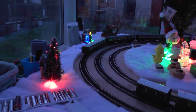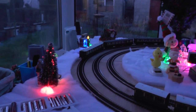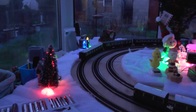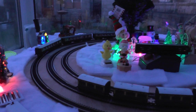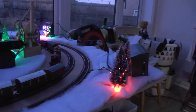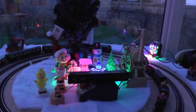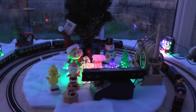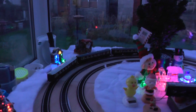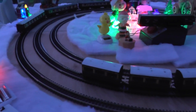Hi folks, here we are, Colin's Model Railway for the Christmas edition number 2. What you may well notice, the lights I have lit up on here for the moment. You may notice the trees, some of the cottages, the figurines in the background there, with the train, the tree and the Santa Claus. One or two cottages, and you may well notice now I have 3 tracks down here now.